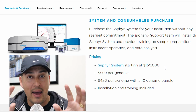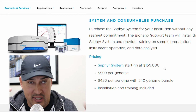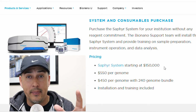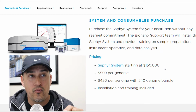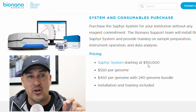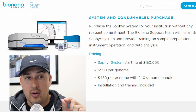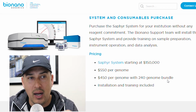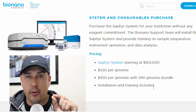And since there's so many bio companies coming out, some of them including CRISPR, some of them including Pacific Bio, they're just coming out left and right. I think a lot of these companies will need this company to be able to read the DNA. And another thing that I also noticed is that in its pricing, Saphyr system starting at $150,000, and then it's $550 per genome, $450 per genome with 240 genome bundle installations and training included. So I believe they also charge per reading.